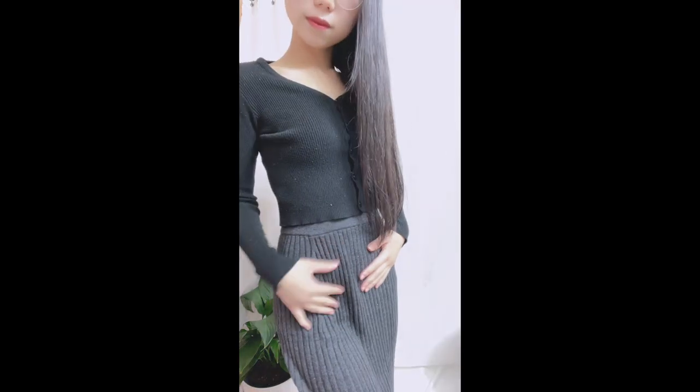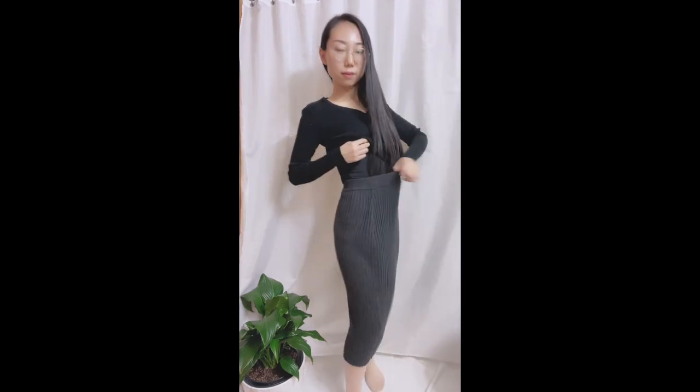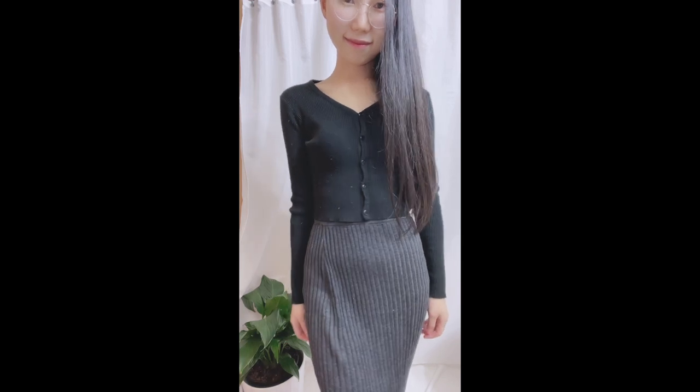This wool blend knit skirt feels very comfy. The material is extremely soft and stretchy. It's not thin and it's not thick. The style is casual. I have not found a good top to match the skirt. The color is dark gray. Maybe a black cardigan might work.